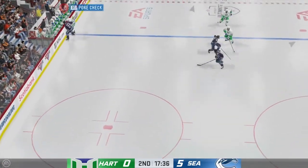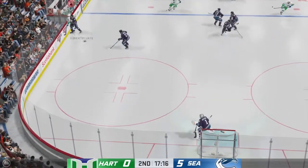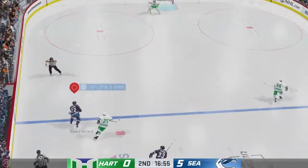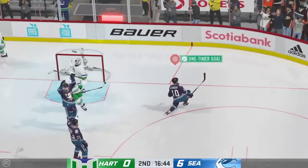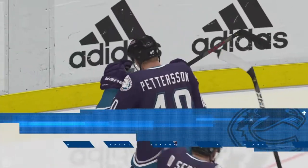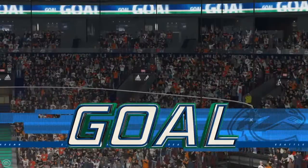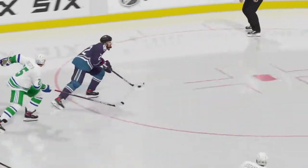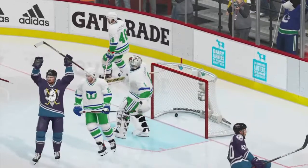Right up the gut into the attacking zone. Through center along the wing. Vancouver's got the puck along the boards. And we've got a two-on-one. He scores! Elias Pettersson! Wow! Shooter's able to corral that saucer pass, and then he beats the goaltender.